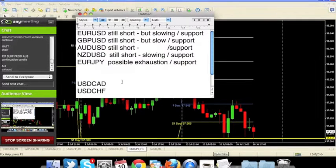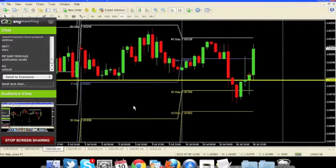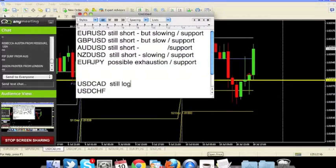Okay, going to our pairs that go opposite. US dollar CAD. US dollar CAD strongly long. Is there resistance here? Are we at resistance on US dollar CAD anywhere? No. Take a look. No pivot lines at the current market that we're at. No pivot line yesterday. No pivot line day before yesterday. Long. Still long. Not slowing. No resistance. Okay? US dollar CAD is telling us that it still got steam. It still wants to keep going. It's not tired.